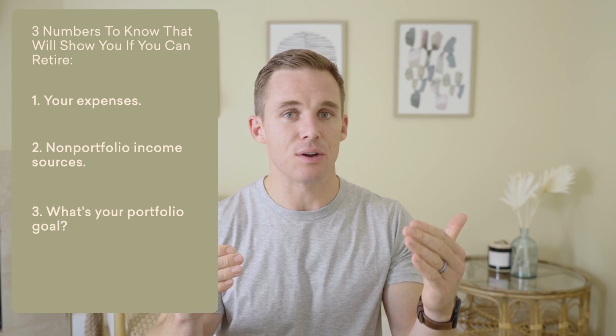So you can start to see here, even the makeup of your portfolio is going to determine how large your portfolio needs to be to fill in that gap between non-portfolio income sources and your desired standard of living.